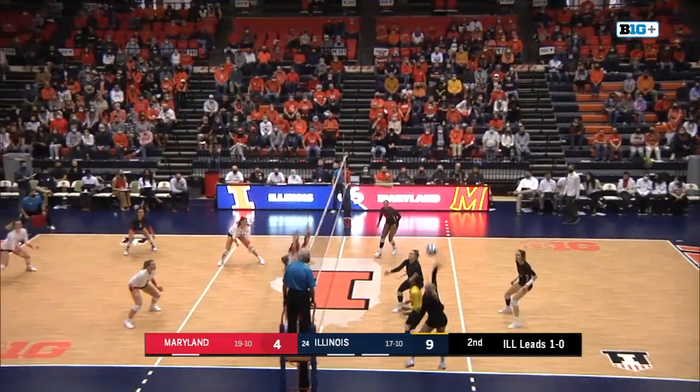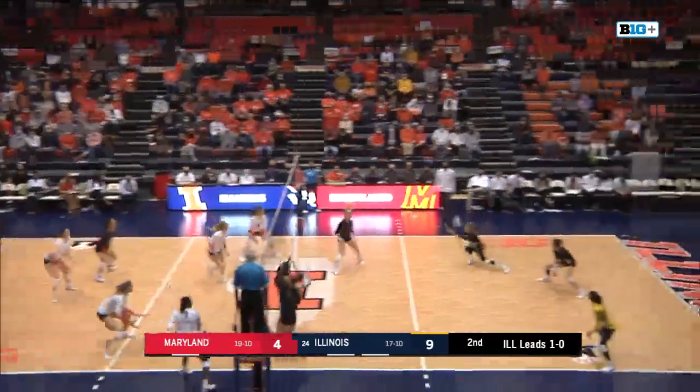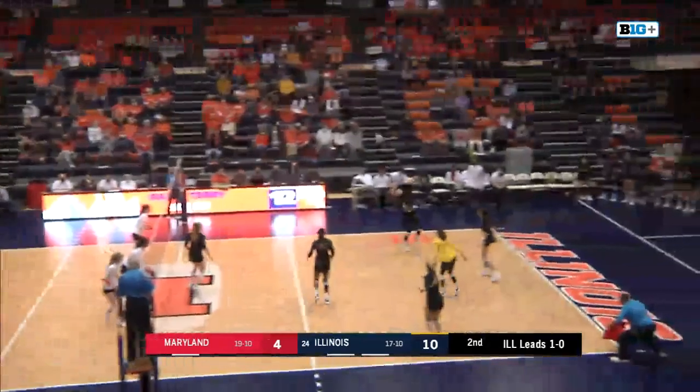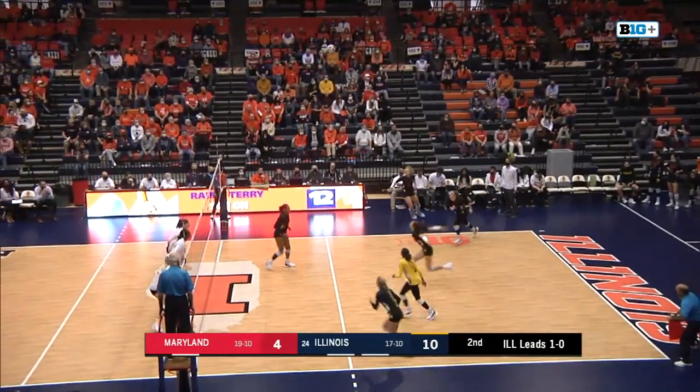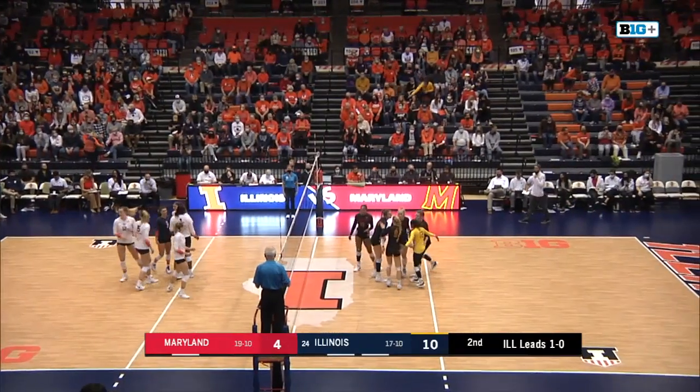Illinois block working there on that side. Nechiporica off the top of it this time. Another slide attempt for Kennedy Collins, another kill. Collins, back after missing 3 straight matches, has 6 kills now on 7 swings. At that time from the back row.